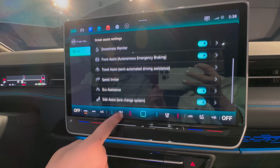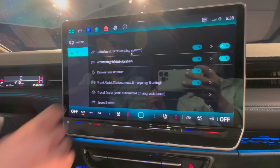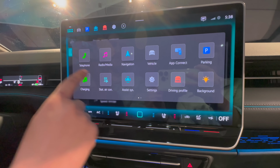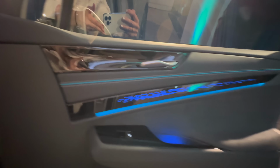Nothing here sticking out that's abnormal from the typical system, so that's all good. We saw the EV settings, charging, we were just in there. Vehicle, comfort, light, yeah, you can see the ambient lighting is really cool. They have them here on the dash, in the doors, all really sweet.